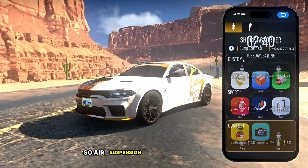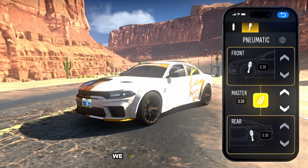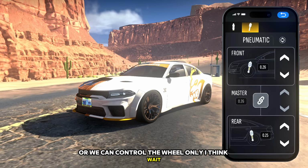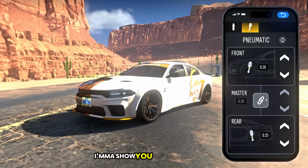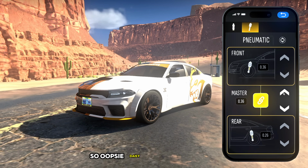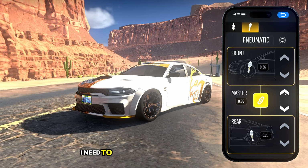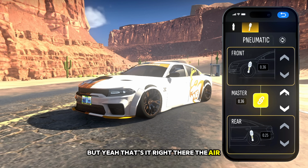So air suspension, bam, and then click the master lock. We can drop them both, or we can control the rear only. I think. Wait, that's a max. Oh, I need to adjust that in the other settings. I'm gonna show you guys that in a bit. So upsy daisy, and down it goes. Oh, that's really low. I need to change the wheel sizes for it to fit right. But yeah, that's it right there, the air suspension.